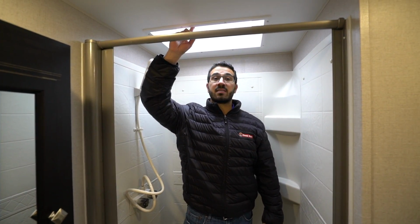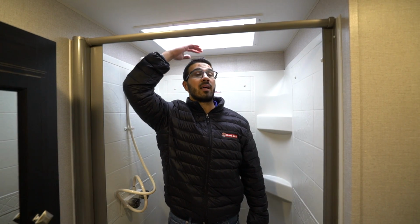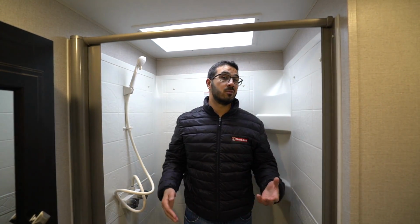Then up top is a skylight. Folks, I'm 6 foot. As you can see, I have plenty of space even without the skylight. But even if you're a really tall person, you shouldn't have much of a problem here taking a shower.